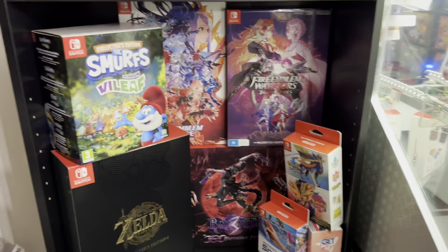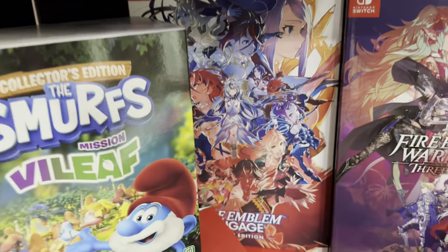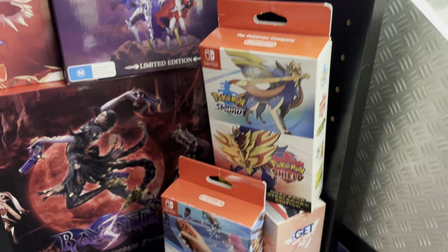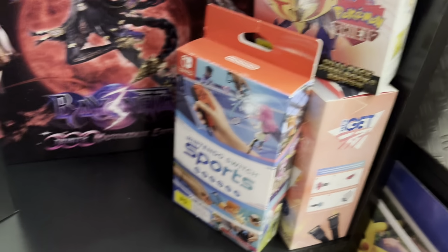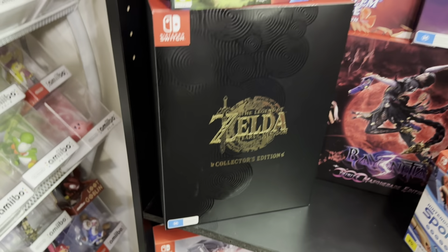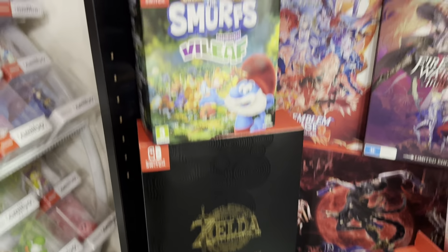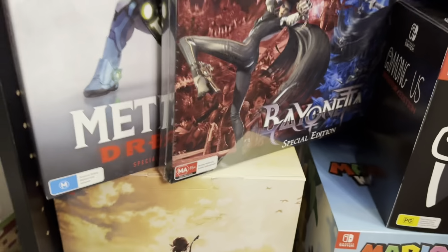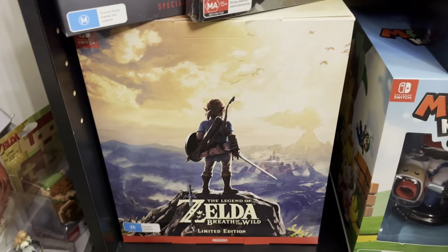I really like it. Some special edition stuff. We got the Smurfs, some Fire Emblem stuff, more Fire Emblem stuff. Double pack for Pokemon, sports, Get Fit. Obviously the collector's edition, I won't go through that and open that up because that's recent and there's been that many unboxings online. I'm sure you've seen one. We'll go a bit lower. This sealed Bayonetta special edition I've never opened. Metroid Dread, the original Breath of the Wild.